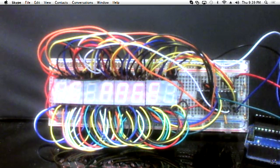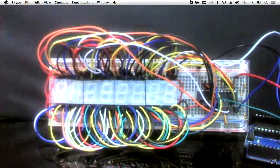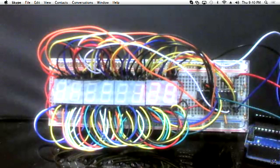All the anodes are connected, and that's the mass of wiring that you see on the bottom and the top. Right. So they're just going digit to digit, basically. They go into one digit, come right back out, go to the next digit, right down the line. That's right. And then the 8 cathodes are connected to the chip.